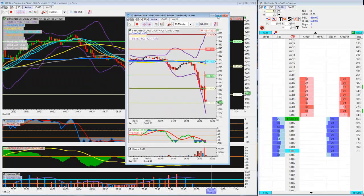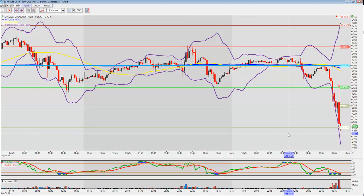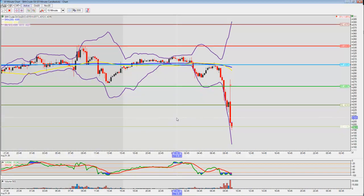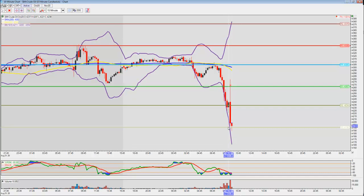Here's what that looks like on a 15-minute chart. So looking back, what we did is we went back into this supply area, and then it sold off. Now, I don't like trading the long below the S2 line.